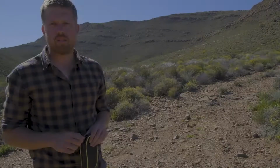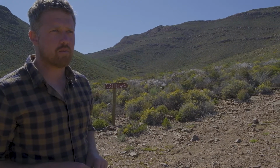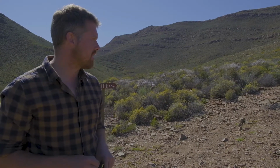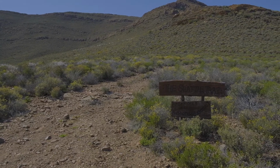Okay, so this is the 4x4 track, Seattle track at Gecko Rock, and it's rated as a grade 4 track. So I've gone down to 1 bar on the front and 1.2 in the back because I'm not sure what it's going to be like, but apparently it's very technical and there's a couple of climbs, so we're going to go check it out. This is the start of it. It's a 12-kilometer track, but apparently stunning. So let's go see what it's about.